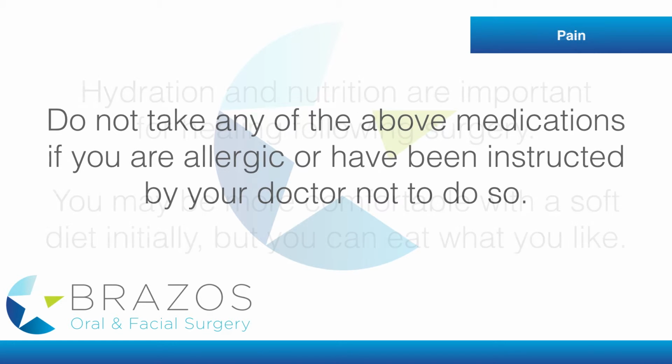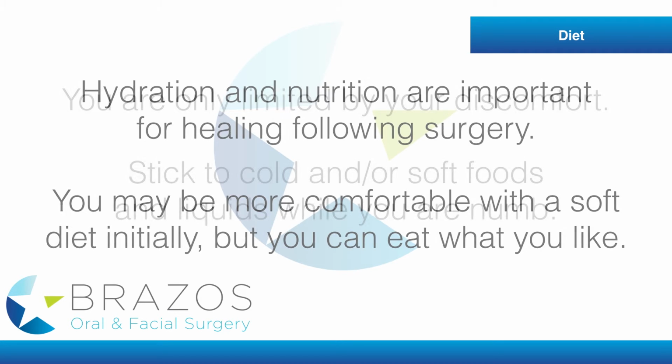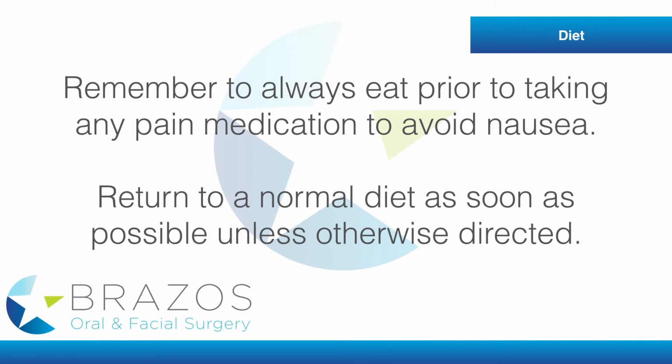Diet. Hydration and nutrition are important for healing following surgery. You may be more comfortable with a soft diet initially, but you can eat what you like. You are only limited by your discomfort. Stick to cold and/or soft foods and liquids while you are numb. Remember to always eat prior to taking any pain medication to avoid nausea. Return to a normal diet as soon as possible unless otherwise directed.